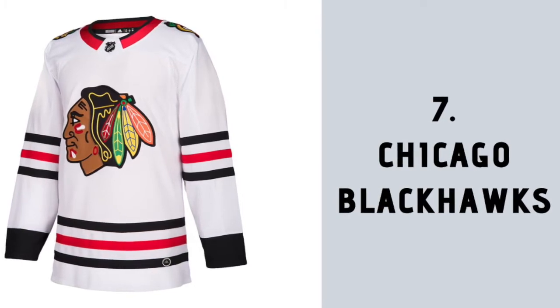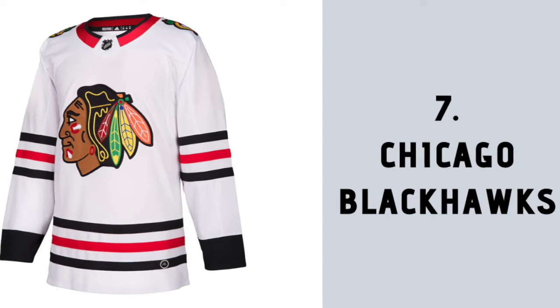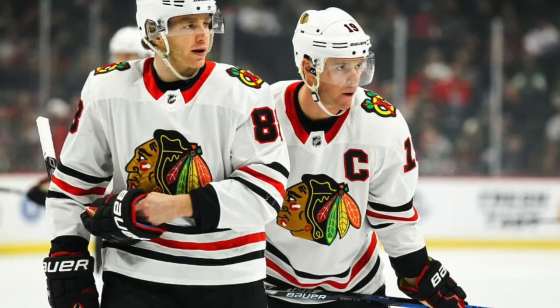An unbelievable look for the Blackhawks. The numbers, you have the red outline with the black numbers. This is just such an iconic logo as well, centered at the front of this jersey. And I really like what they've done with both their home and away jerseys. The Blackhawks hit another home run with their road jerseys, and it is just such a clean look.